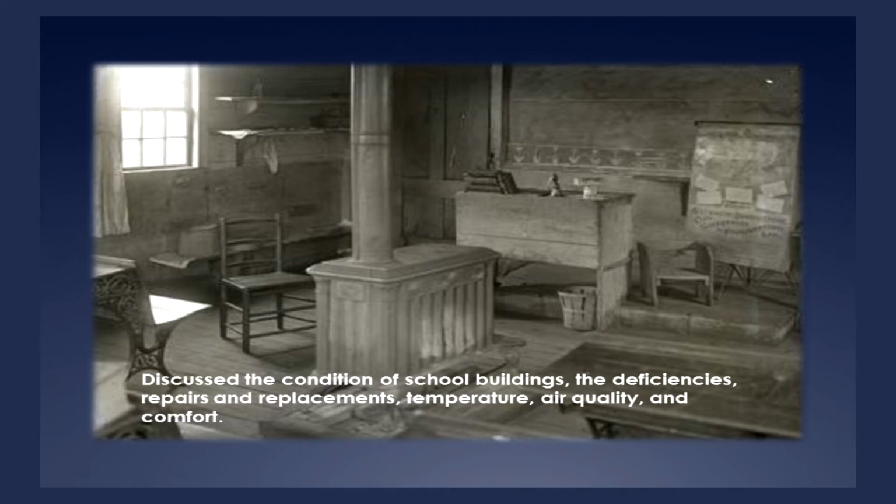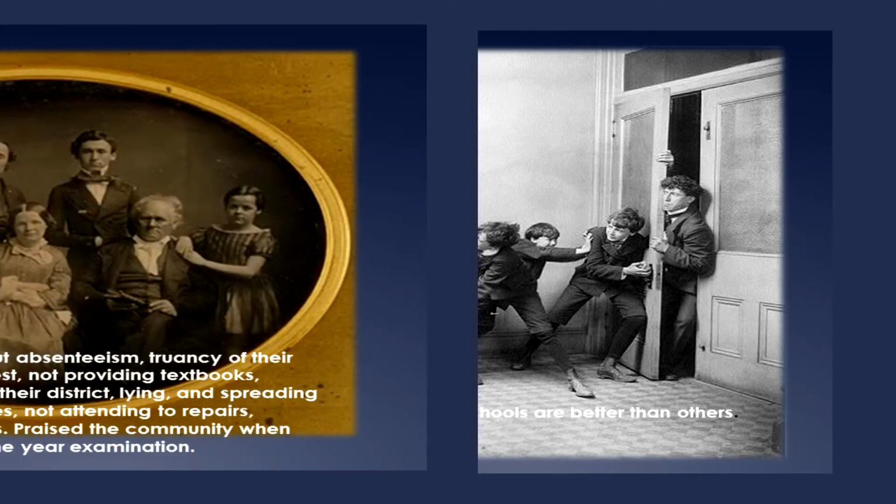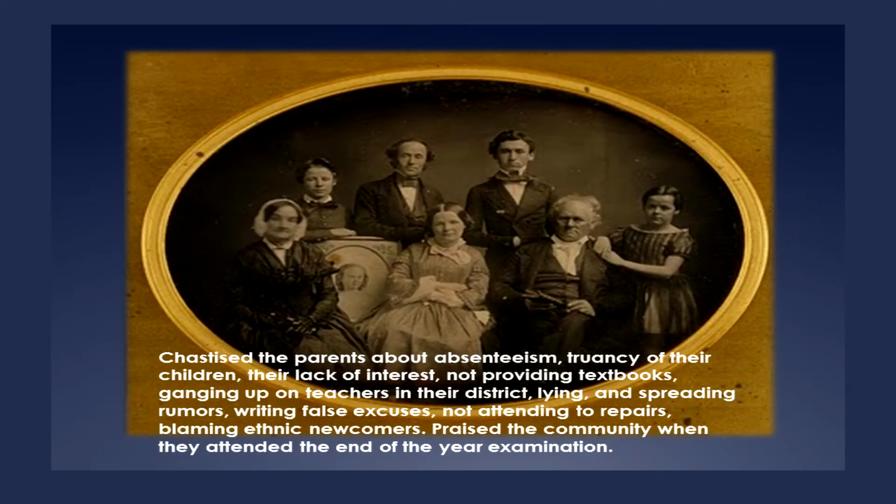They talked about repairs and replacements, temperature, air quality, and comfort, and offered opinions about why some schools were better than others, particularly the methods of discipline. They chastised parents about absenteeism. They talked about the truancy of children and what caused truancy.